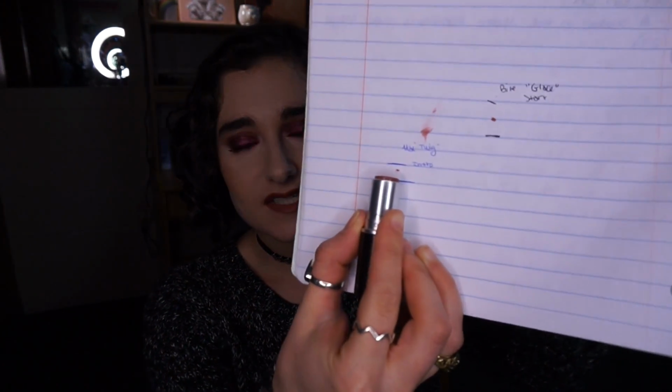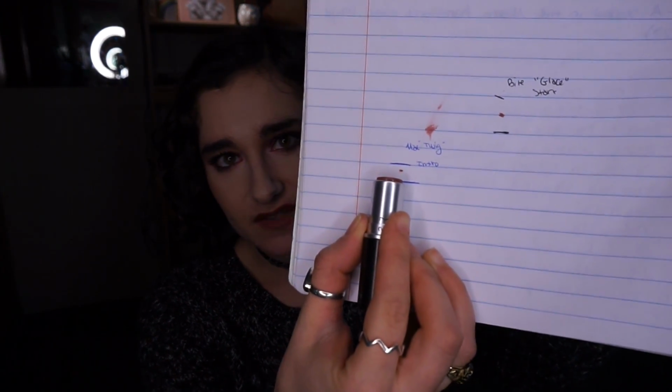First I have the MAC lipstick in Twig. This is where I was in the intro, and I did finish this. I can't remember if I finished this in my last update or not, but I was very proud to finish this. I've never finished a MAC lipstick before this. I really enjoyed this.